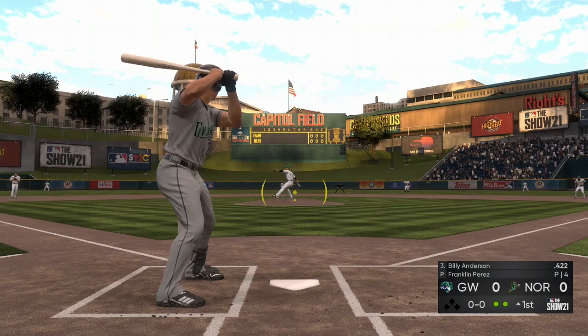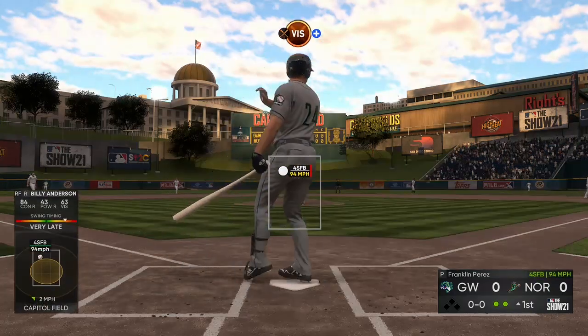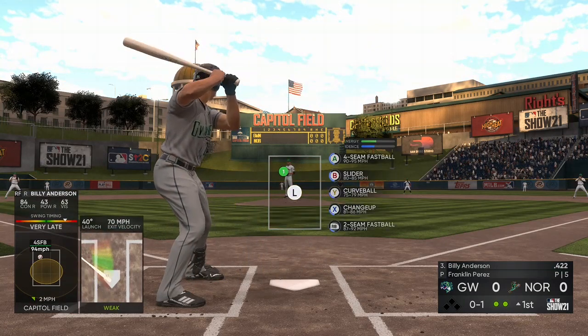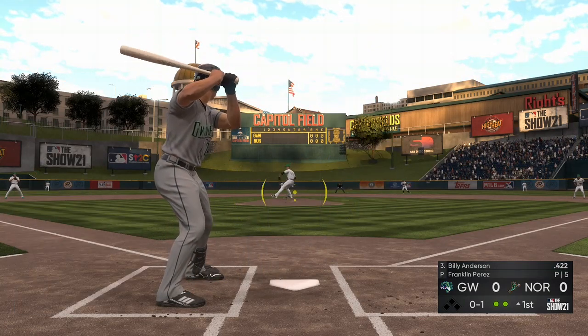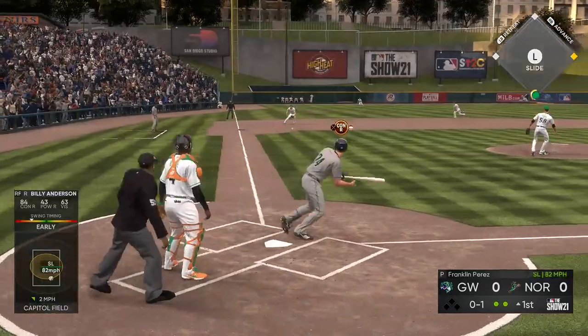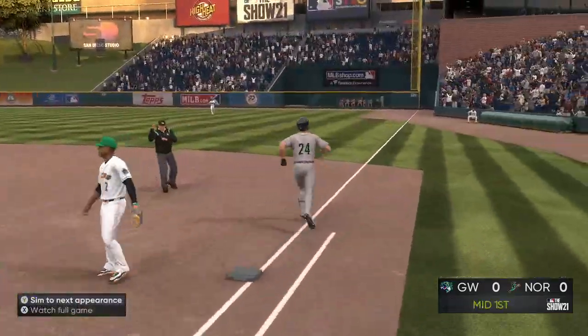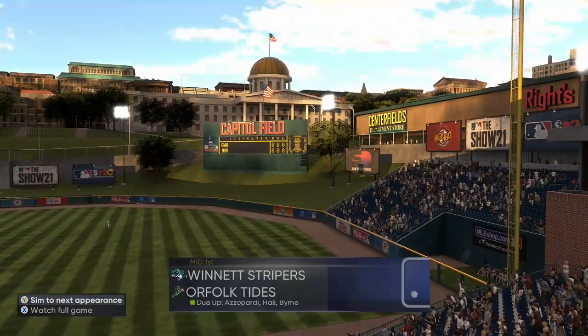Standing in now, Billy Anderson. And a swing from him yields a foul pop out of play to the right. First chance for him here in the top of the first with nobody on. A bouncer to the left side. Fielded cleanly. Throw cleanly into first, and that ends the inning.